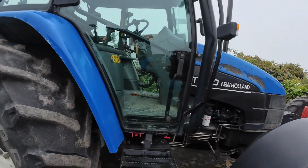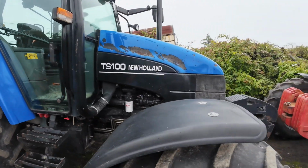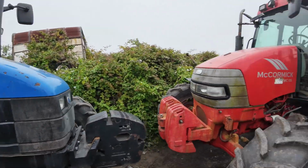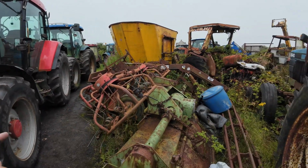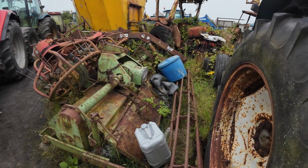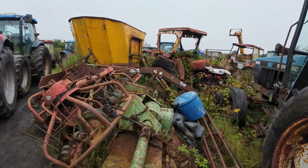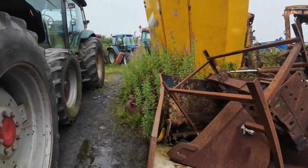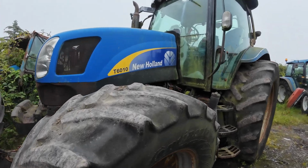A TS100. Again, nice tractor again. And we have a McCormick 115. Again, nearly brand new tyres. Hay tether. We looked at that the last time. That's a serious ball of a rotavator. I don't know what brand it is. We have a Tanko loader. We have a couple of buckets. We have a big tub feeder. A Newholland T6010.